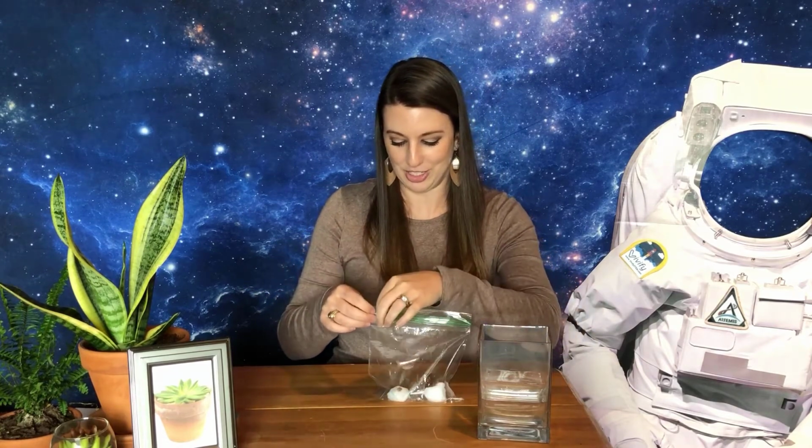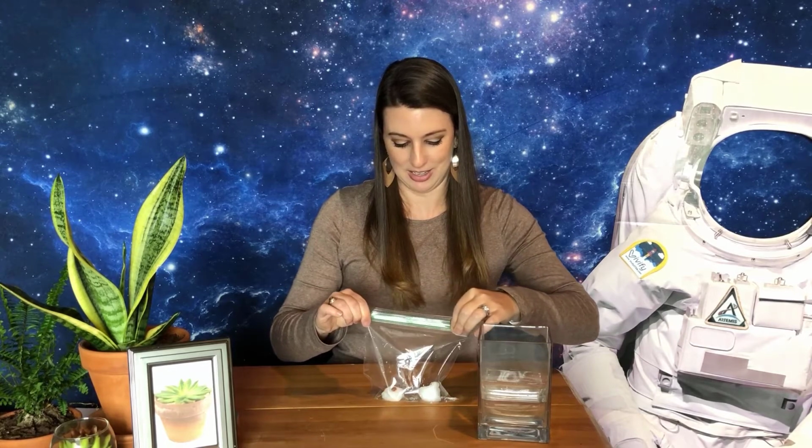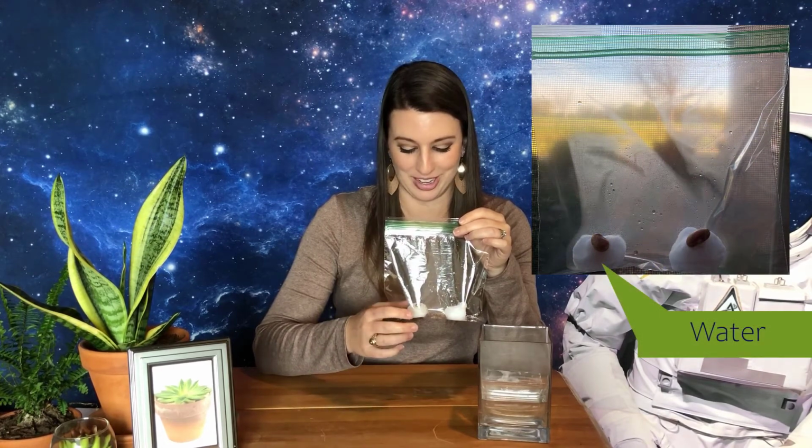Now don't squeeze the air out, but you want to seal the top of your bag. Make sure that there's plenty of air inside. Now you have a mini greenhouse. Do you remember what the things are that are needed to grow a plant? With the cotton balls, you have water that's going to grow your plant without soil, hydroponically.